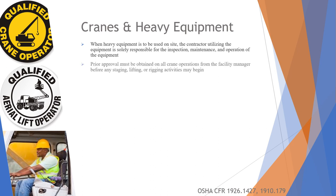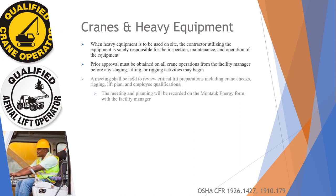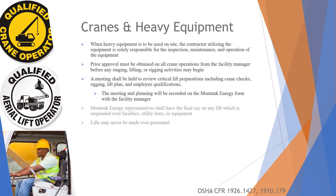Prior approval must be obtained on all crane operations from the facility manager before any staging, lifting, or rigging activities may begin. A meeting shall be held to review critical lift preparations, including crane checks, rigging, lift plan, and employee qualifications. The meeting and planning will be recorded on the Montauk Energy form with the facility manager.